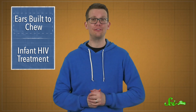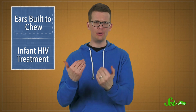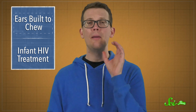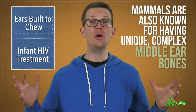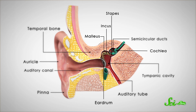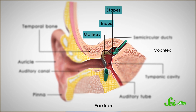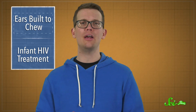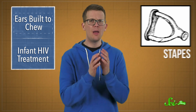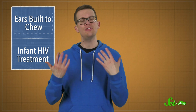So that's neat. It's always fun to find a new fossil species, but this fossil was also special because its ear bones had been preserved. Besides signature adaptations like producing milk or having fur, mammals, including humans, are also known for having unique, complex middle ear bones. These three little bones, called the malleus, the incus, and the stapes, help transfer sound from the eardrum to the cochlea. Reptiles, in contrast, typically only have one bone in their ears, the stapes.